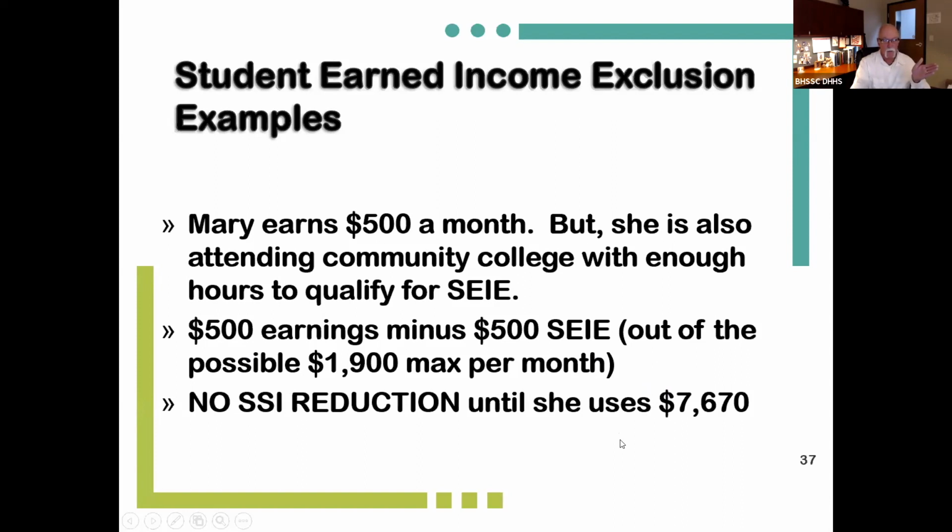And so it won't adjust her SSI check at all until she's over the maximum amount for the year, the $7,670.